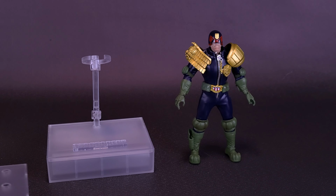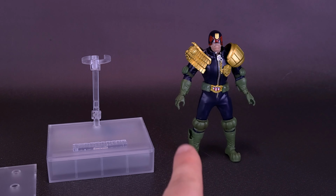Yeah, I do like the idea that they include the display stand like that. Even though it's going to mean that these figures, all the Exquisite Supers, are going to stand a little higher than the rest of your figures on your shelf, I think it's well worth it. The fact that all the accessories are right there where you need them.